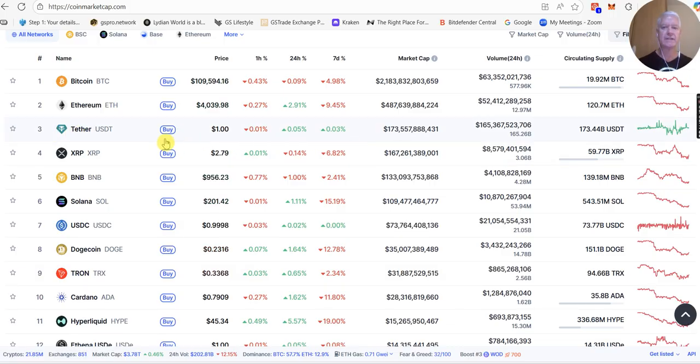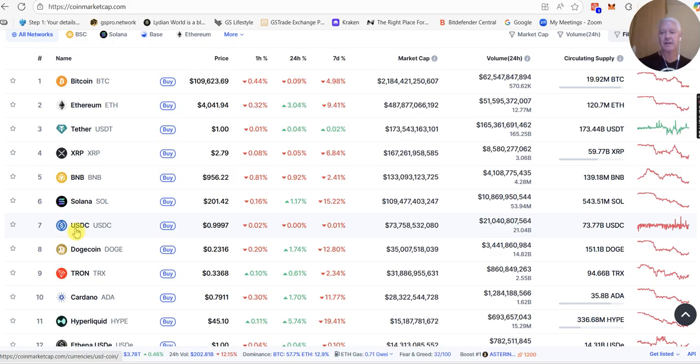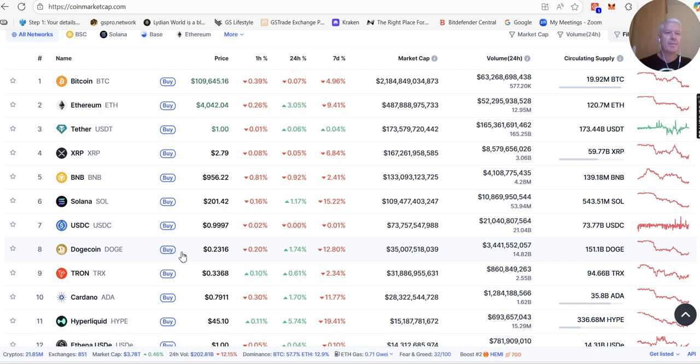Tether's a stable coin, so it just stays at $1. It's useful to send to other people because it's not volatile, right? Then you've got XRP, BNB, Solana. USDC is also a stable coin, also pegged to $1. And you've got Dogecoin. So I tell people, have a look at the top 10 coins, okay? And go and have a look. Go do your research, right?